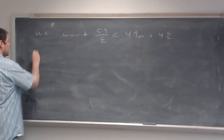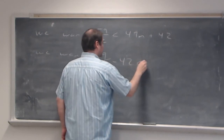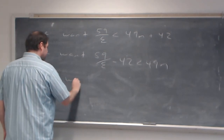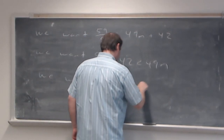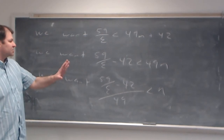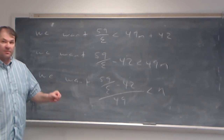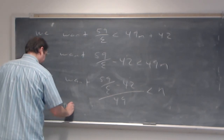I'm still trying to solve for n. So we want 59 over epsilon minus 42 to be less than 49n. What am I going to do to solve for n? Divide by 49. So we want 59 over epsilon minus 42, all divided by 49, to be less than n. I want to make sure that my n's are bigger than this number. How do I know that there's any natural number bigger than this number? By the Archimedean property, there's at least something out there that's bigger than it.